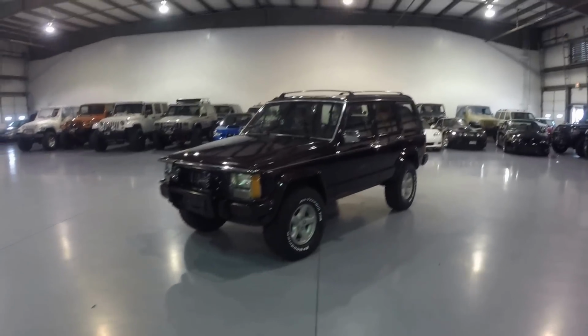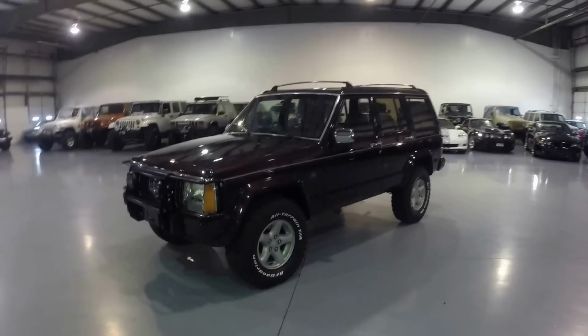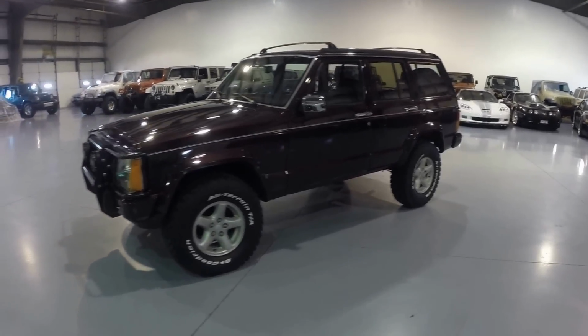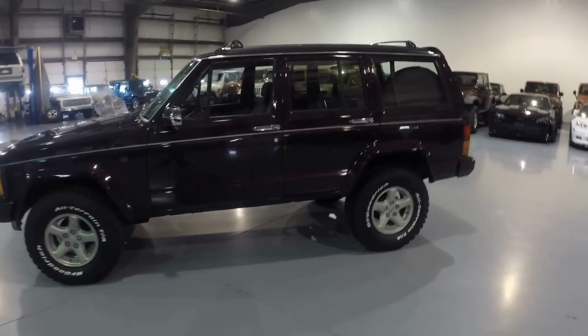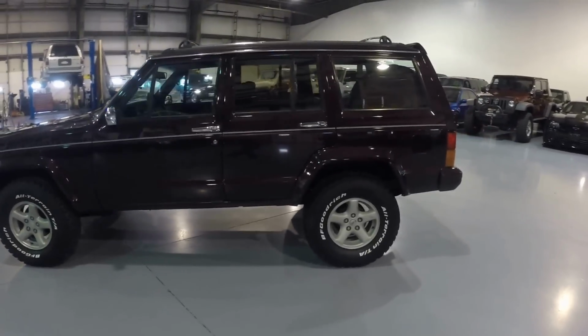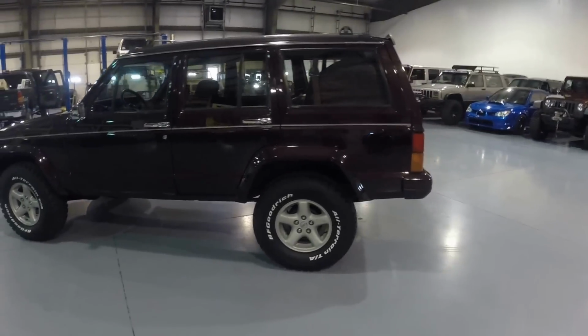Here at Davis AutoSports, we are very excited to offer you this absolutely gorgeous, very rare 1992 Jeep Cherokee. This Jeep has 53,000 original and documented miles.